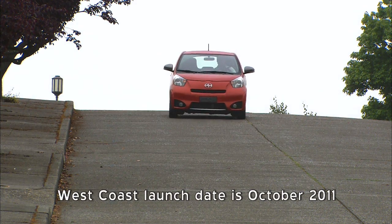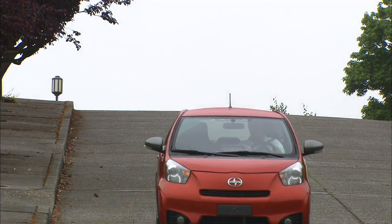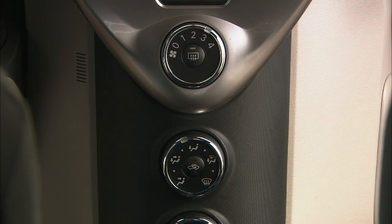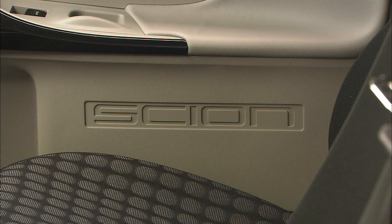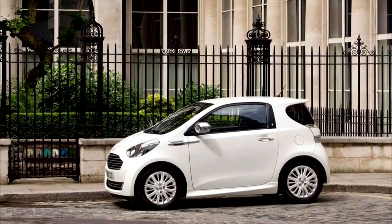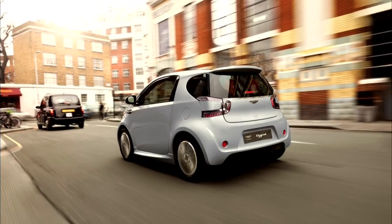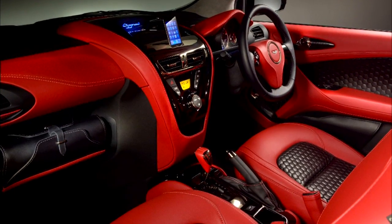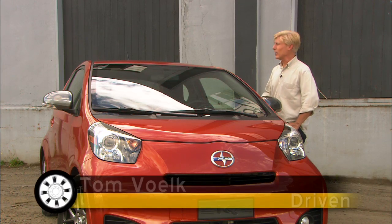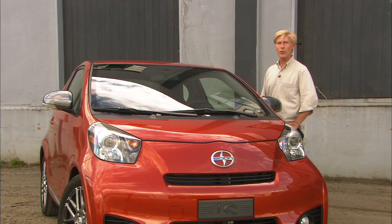IQ will not be available everywhere in the US right away. Toyota is using the same rollout procedure they did when Scion was a new brand, starting on the West Coast first, then onto the Sun Belt, third is the East Coast, and then finally the Midwest area. Check with your Scion dealer for more information. A few of you know that this car is also available in premium form as the Aston Martin Cygnet. I'm not kidding. Not here in the States, though. Remember, in other parts of the world, the IQ will be branded a Toyota. That's because the Scion brand is unique in the North American market.